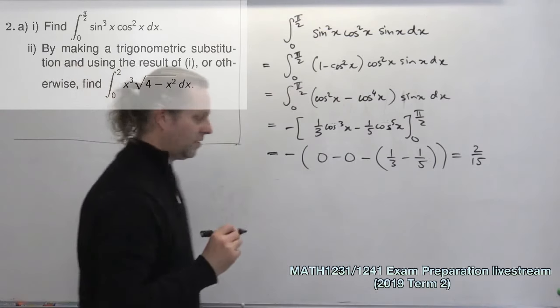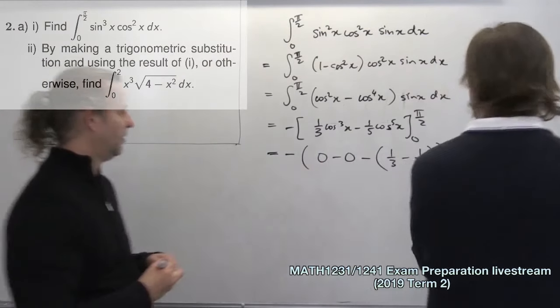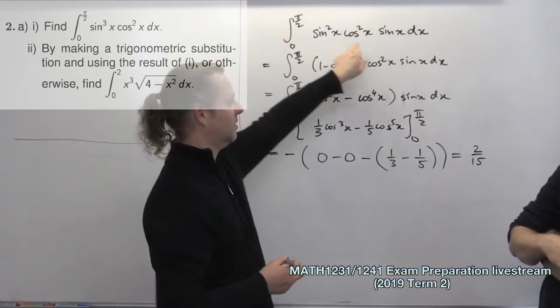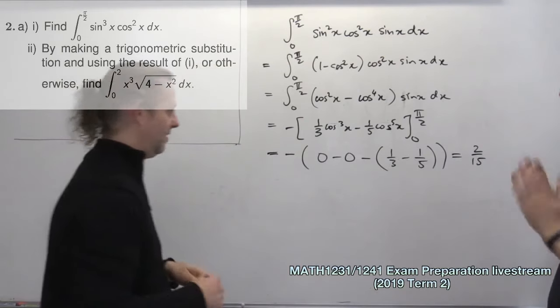Yes. In fact, this would be a good point. If you had made your mistake, maybe I should have let you keep going, because I would have got a negative answer, wouldn't I? And up here, everything in this integral is between 0 and 2 pi, all of these things are positive. Yes, maybe I should have let him go see what would happen. Oh well, next time.